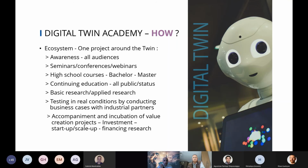You see there will be awareness and dissemination actions. We will quickly have a website, I think for the next week or so. We will also have pages on social media where you can connect and see the various sections. We will organize all around the Euregio seminar and conference.